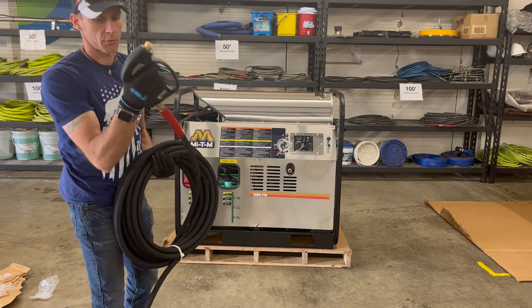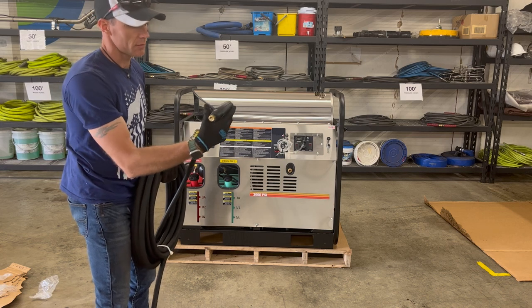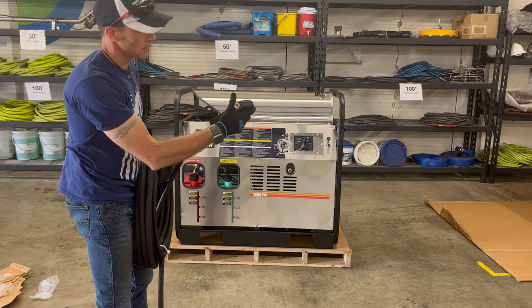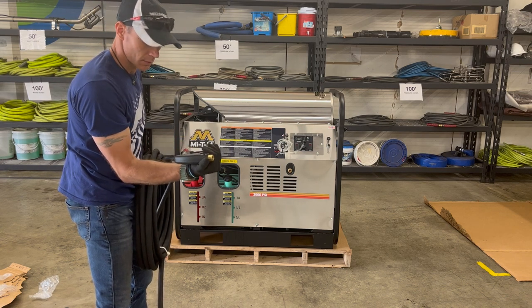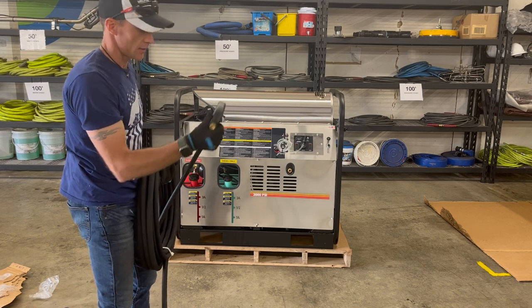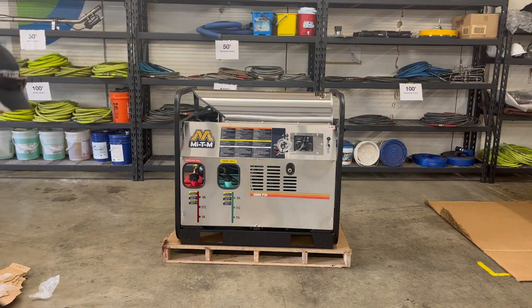And they have a high pressure swivel on it. And let's see, what is this? This is a new style of gun. I've never seen these before. Trying to read the pressure rating on this thing. It's a 5,000 PSI rated gun. So a little bit overkill on this thing, but pretty cool.